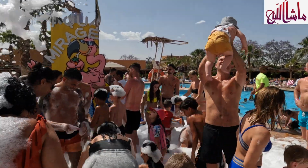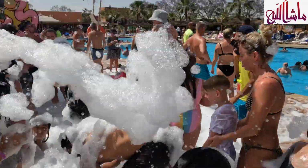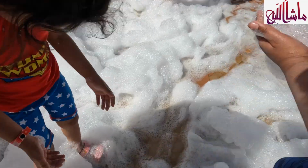There's no force to participate in these things, but it's quite good that they are trying to do things to get everyone involved and everyone to participate in different things. So it was really good. You know, there was things for the kids to do.